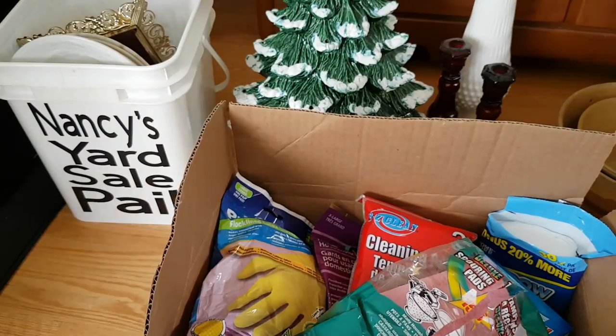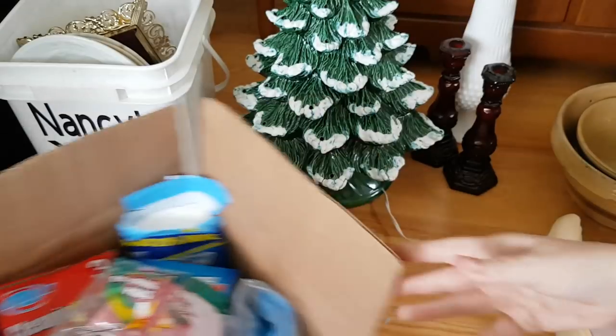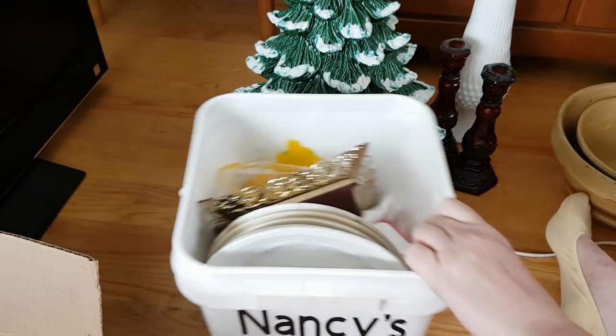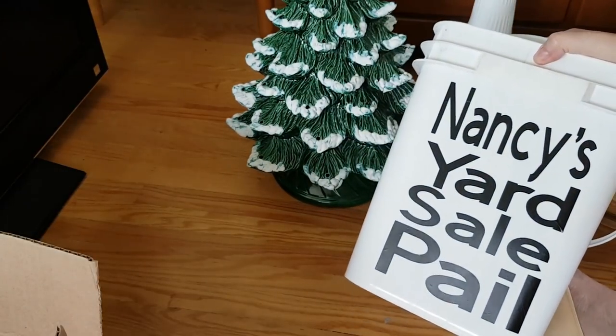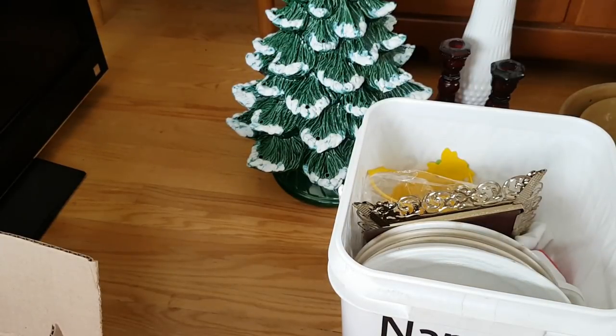I didn't even look. I just saw the sponges and I said, "What do you want for the sponges?" He said, "Take the box for a dollar." All right. And perhaps you noticed my Nancy's yard sale pail. I made this because this is handy to have in the car. I put my name on it.